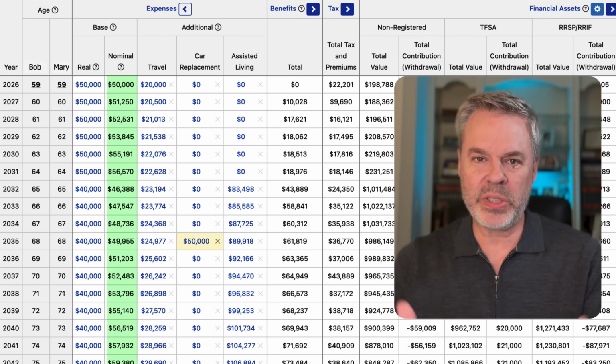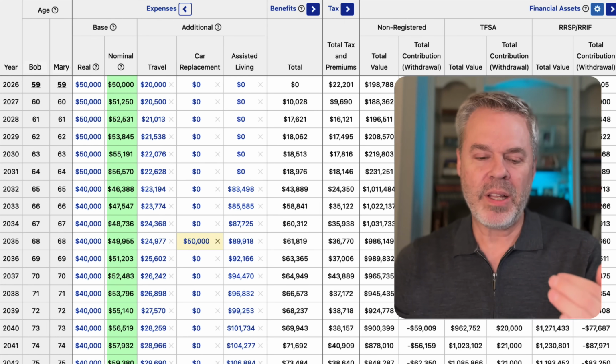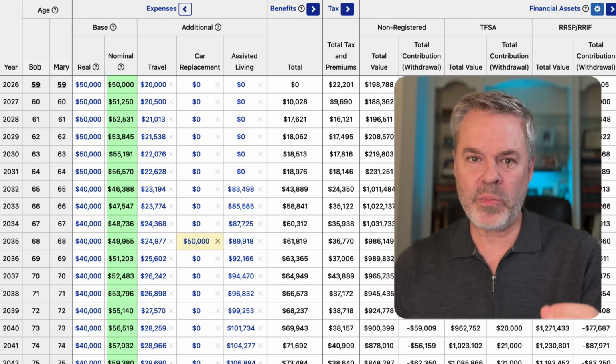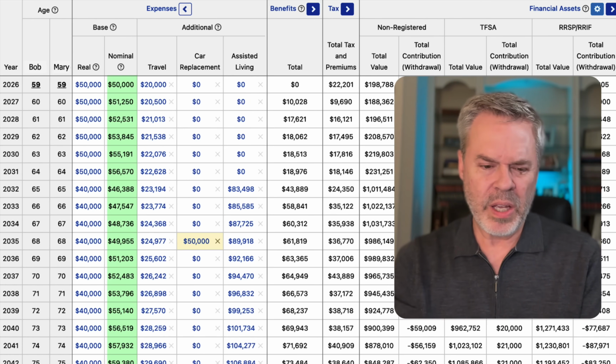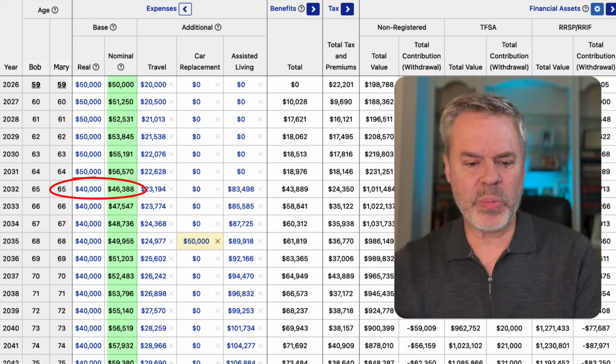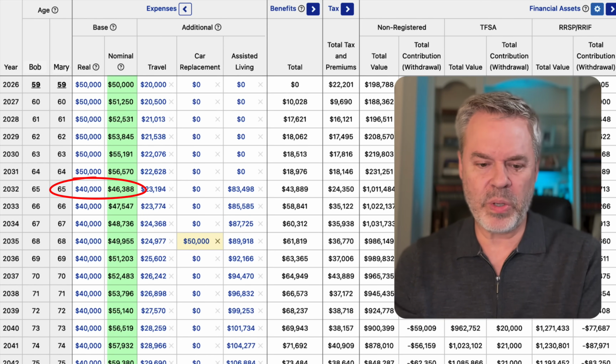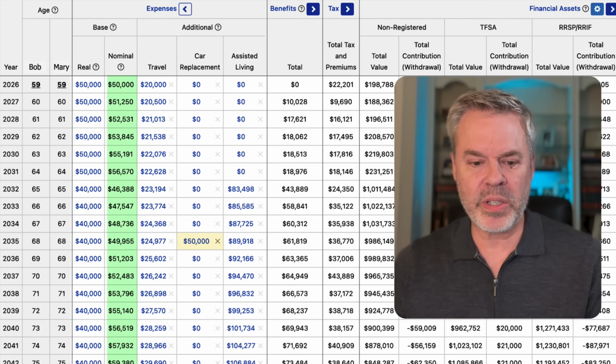Make sure that you understand your purchasing power, and the amount of money you need every year, is being eroded by inflation. So we have to show you what that means to you. Let's say at age 65 for this couple, when they are spending $40,000, it's actually $46,000. So it's just the inflation number.